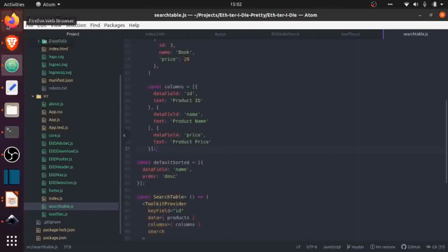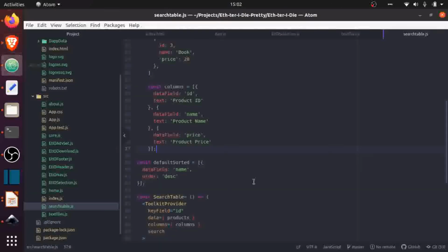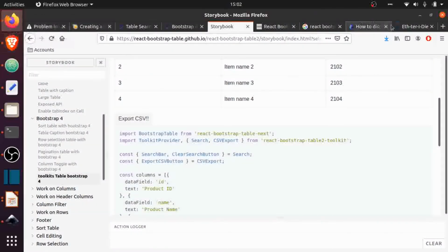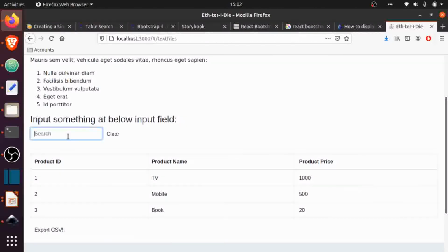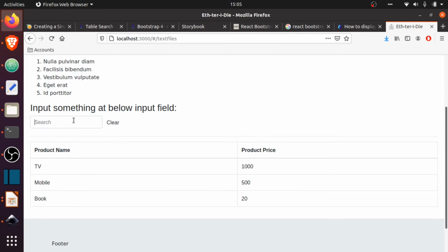And then below that, toolkit provider. And this is where it all goes wrong, because I have no idea how this is working. But sometimes it just does. Okay, let's try this. It works. Don't ask me how, because I don't know, but I get clear and everything. This is pretty much where I need to be.